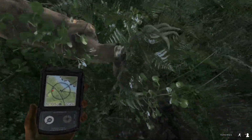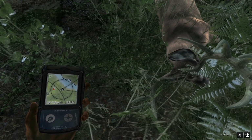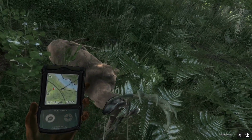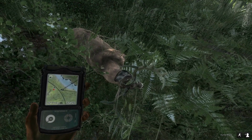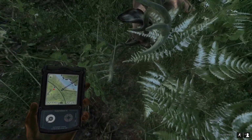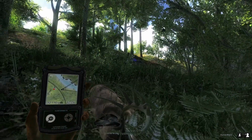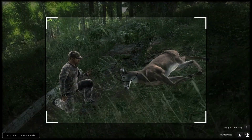I do see a lack of points, so 1, 2, 3, 4, 5, 6, 7, 8. Wait, what? 1, 2, 3, 4, 5. That's 7. And that is 7. Okay, no, I was just being an idiot. 7 by 7, so it should be 170s. 175. I'll just take a picture of that.